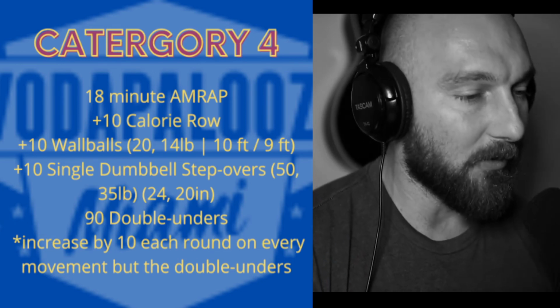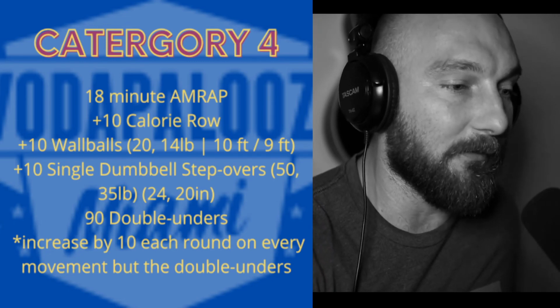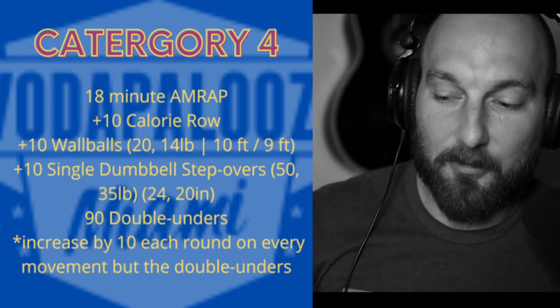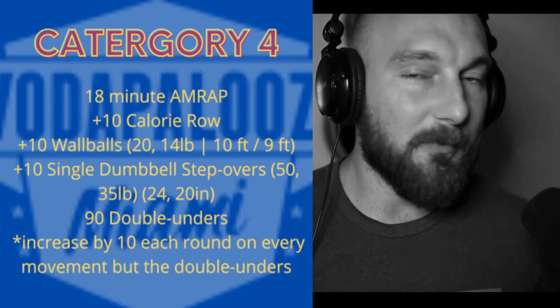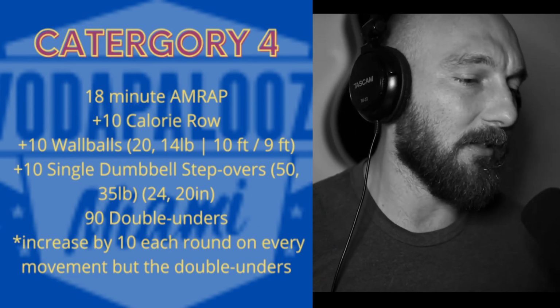If you have to push those double unders just a little bit, it's the highest volume. I know it's maybe one of the fastest and should be consistent. Now, what I'm marking here is a minute to a minute and a half on those double unders. Even if it's not the greatest movement for me, I still want to push this under a minute and a half if possible. And I think it's very possible.